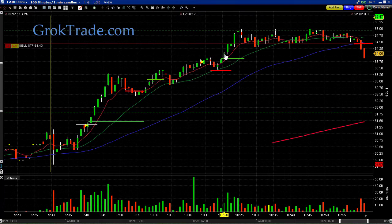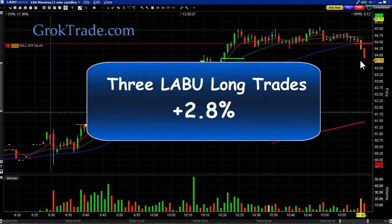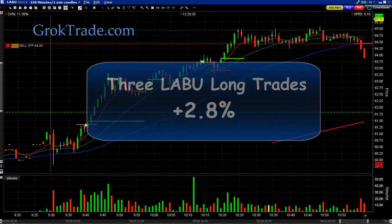Bull pullback, got in a third time, went up here, but then it was high basing, high basing. Look at that, for almost half an hour it just sat up there, and then finally it broke down and stopped me out. So these three trades together were for 2.8% just on LABU.